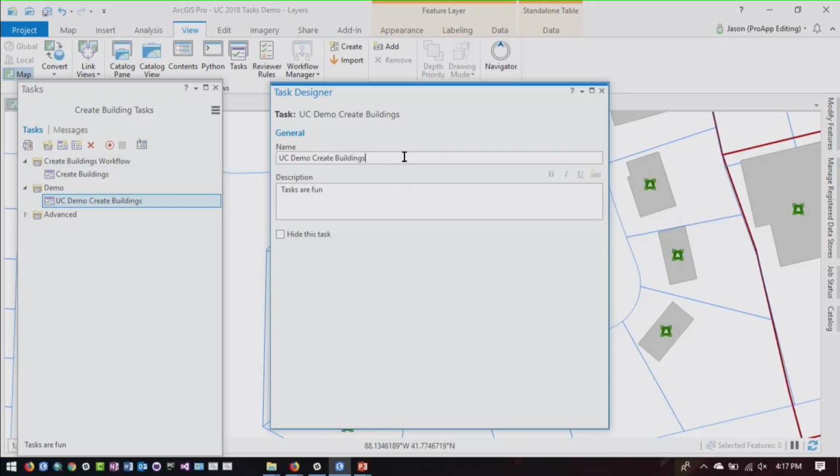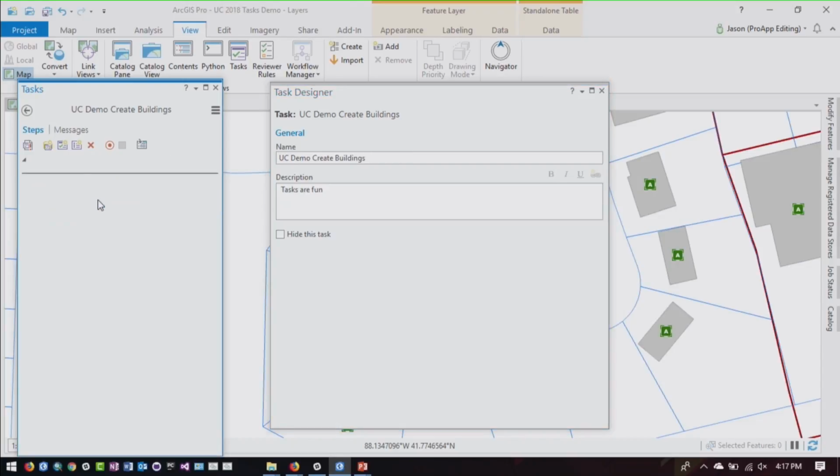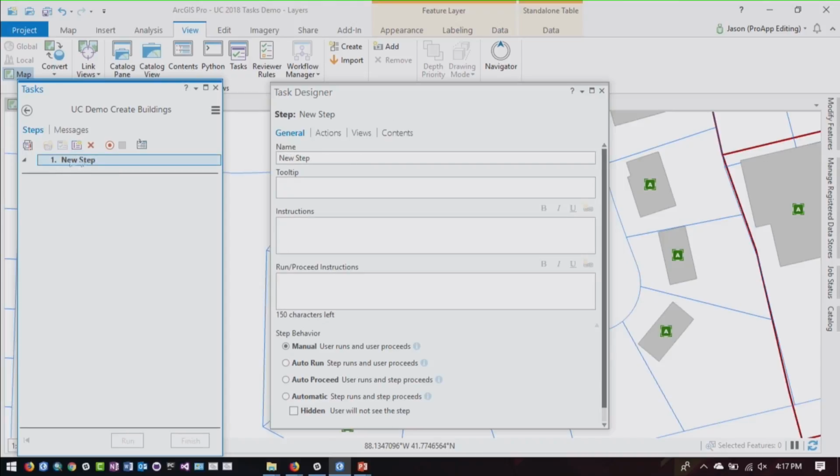So you can use your own business logic, your business terminology, and all this stuff, so that you can configure it how you want the work to be done. So let's go ahead and double click on that, and as you can see, there are no steps, so we need to start creating steps. So the first step, if you recall, was to locate the work area. So I'm going to click New Step, and now a step is here, and I see the properties of the step. I have the name, which I can change right now to Locate Work Area.